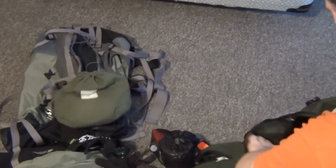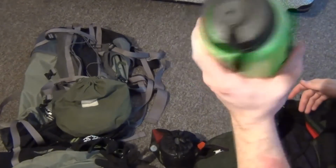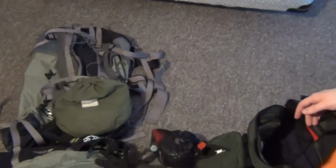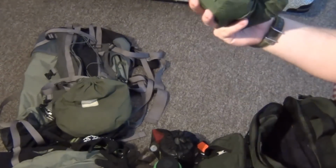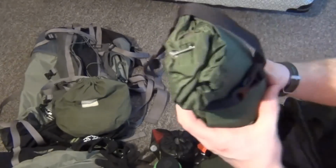It's awesome. I got a liter of water. I change this up every few weeks kind of thing. Replace it with new water. I have a coat in here, it's all strapped together. This is just a waterproof jacket. It's an extra one that's a bit older, so I decided to throw it in the kit.